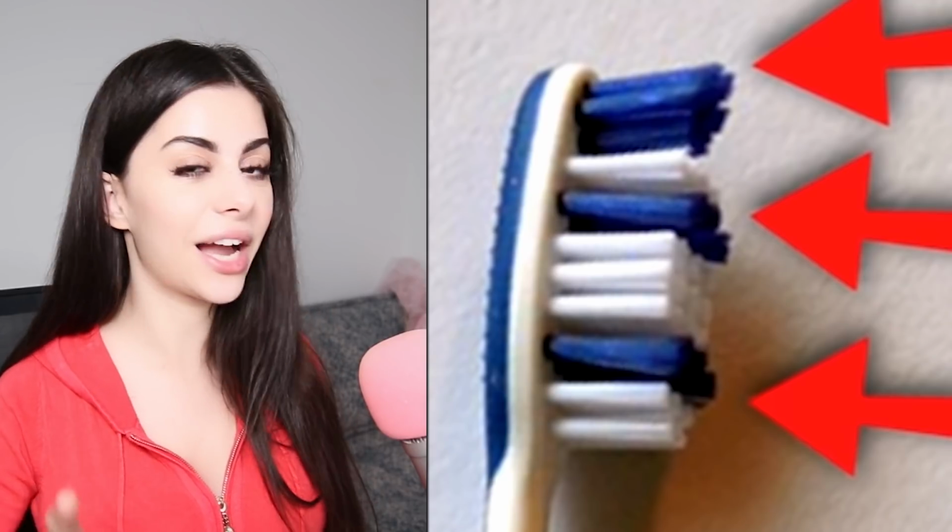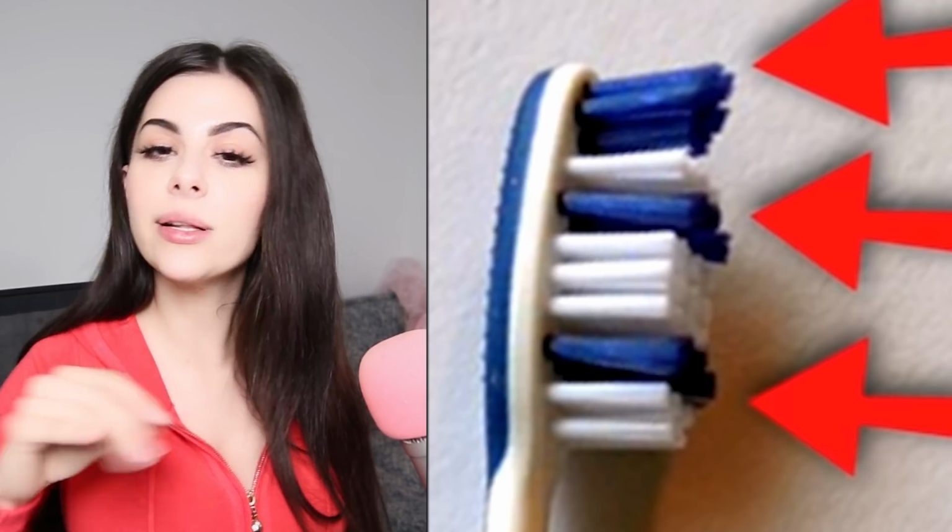Just colored bristles, right? Those colored bristles actually will fade over time. And once they fade too much, you know it's time to change the toothbrush. It's the toothbrush telling you, yo, if you want your teeth clean, you gotta change me.